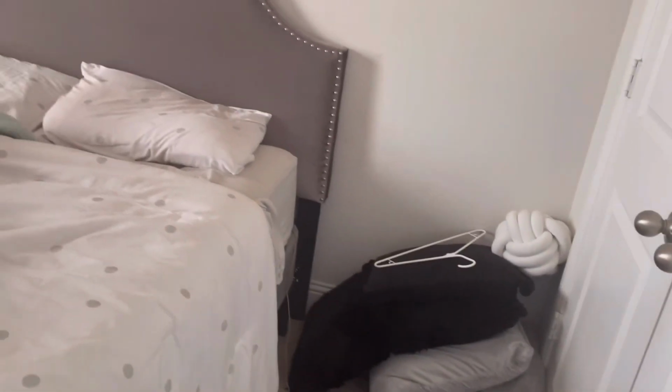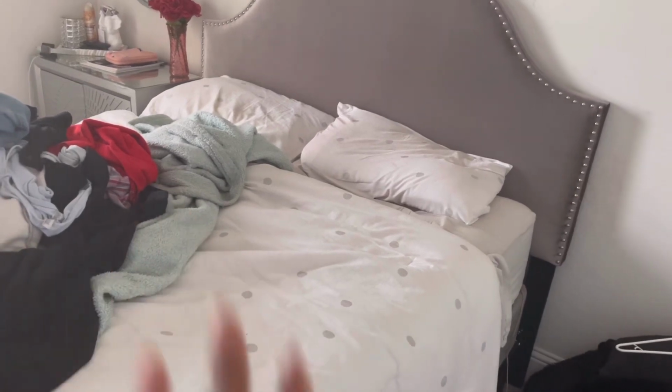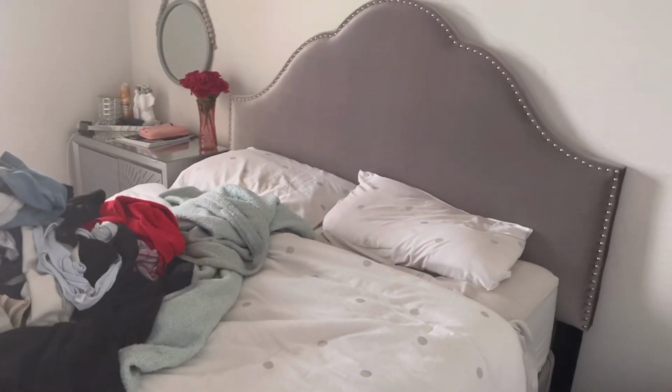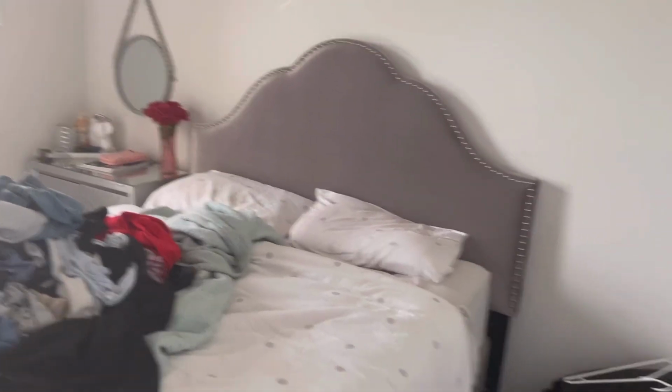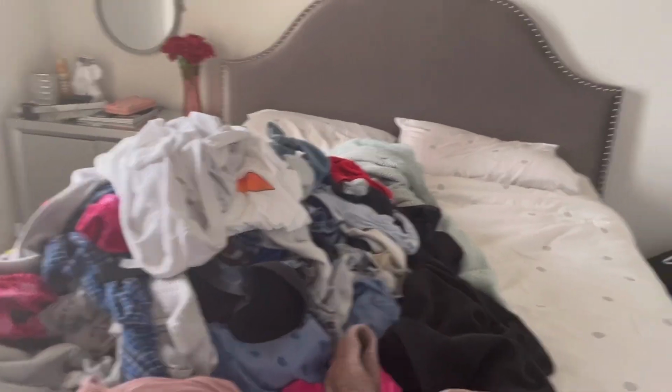I'ma basically show y'all what my room kind of looks like and what state everything is in right now. So basically, over here is pillows for my bed. My bed itself needs to be washed. That's what hasn't been washed in a long time. I know that's nasty, but ugh. Then I have clothes to fold and put away.